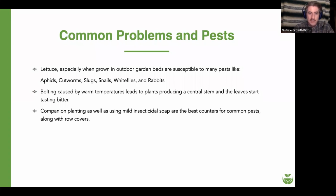Companion planting is pretty common. Marigolds are a great companion plant for lettuce just because they attract a lot of the pests. Even basil is pretty good for it too. Thyme, great companion plants with lettuce, and row covers also with lettuce. That'll help keep some of the pests from actually being able to settle on your lettuce, and it can also help keep the rabbits away too.